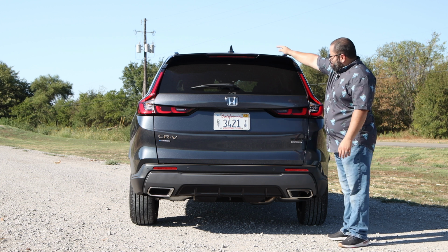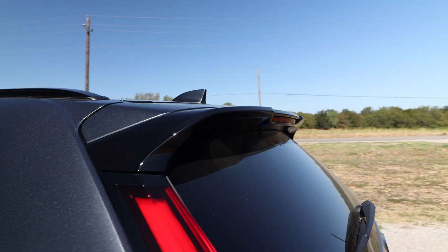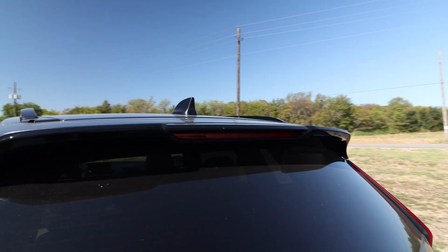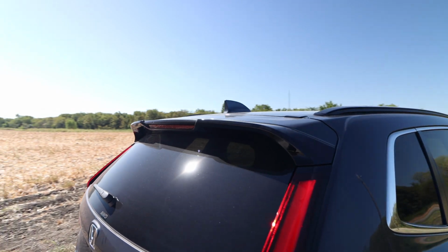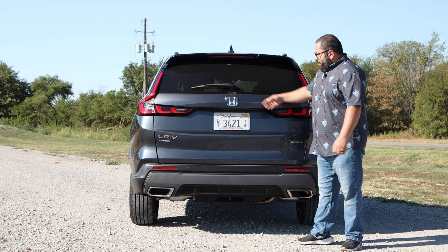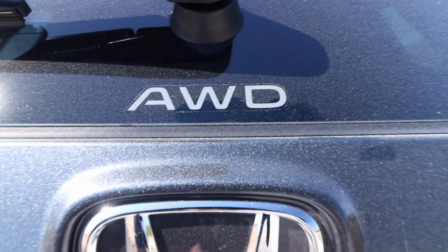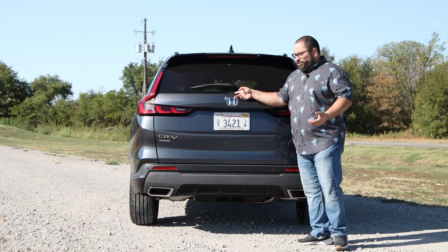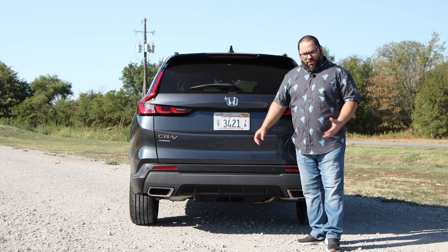And we go back up to the top, we have the shark fin antenna there. We have this spoiler that is very subtle, but it's just such a nice line to it. Visibility in the back wasn't too bad. No real big complaints there. We do have the rear wiper here. We have the iconic all-wheel drive badge that we would get right underneath the wiper with the other generations, real-time all-wheel drive.